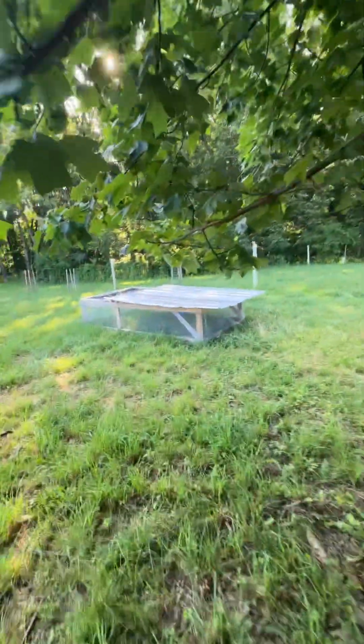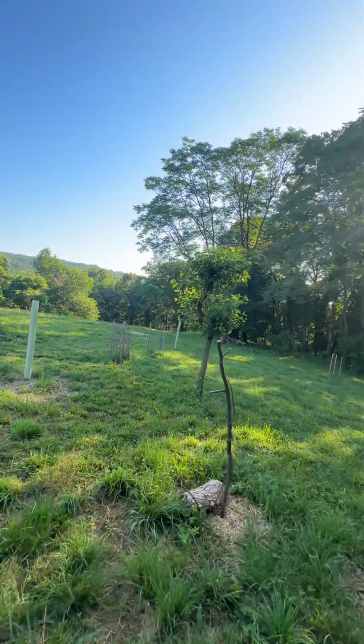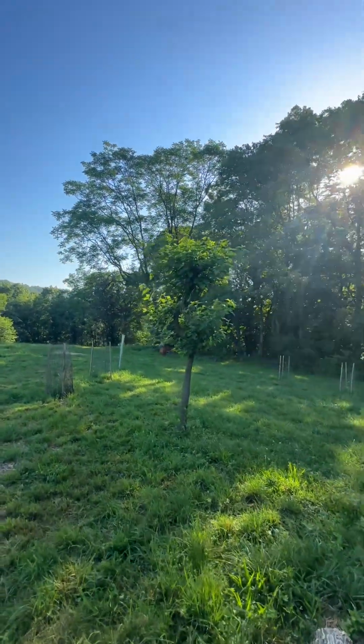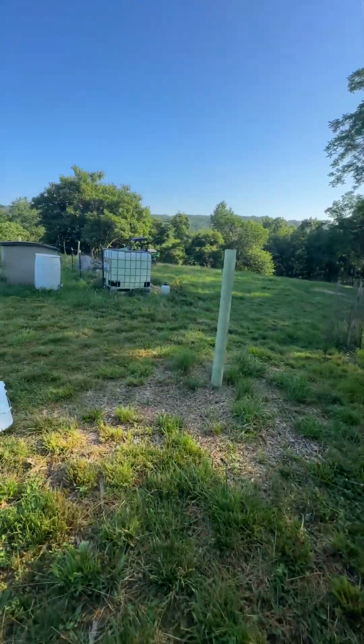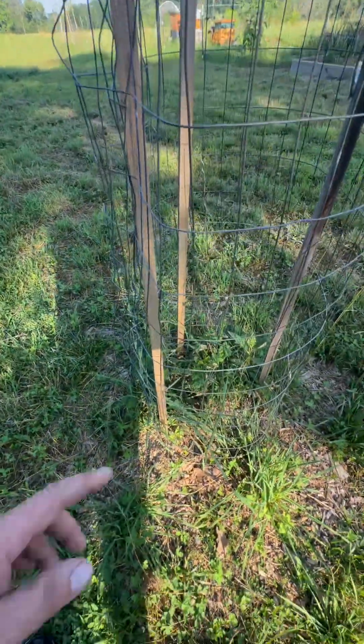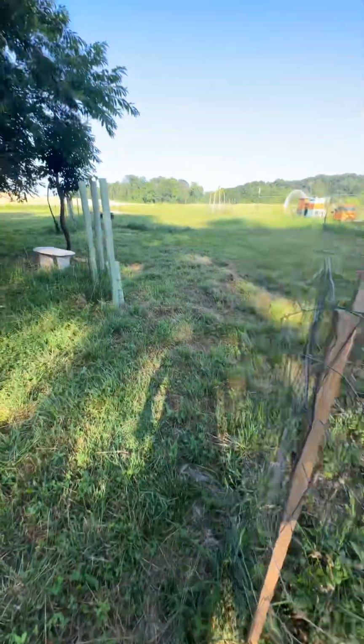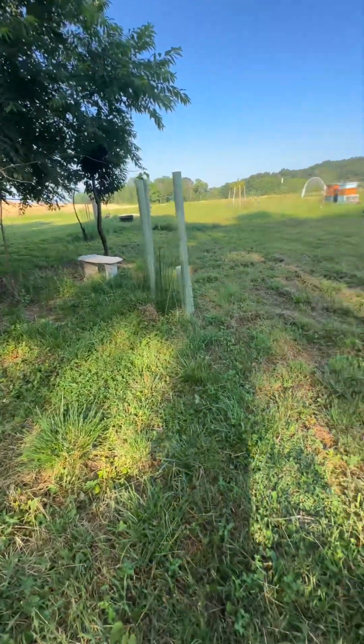Let's go on a little tour of the emerging silvopasture. Got some mulberry pollarded here. We got some John Hershey, two different types of John Hershey honey locust grafted onto native rootstock. Got some other trees for diversity.